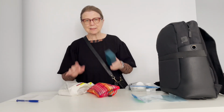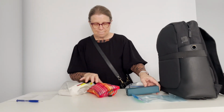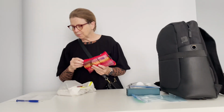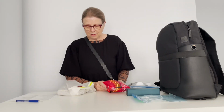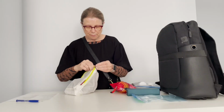These are extra glasses in case I break these. They are prescription like these. I have my vitamins and medication like ibuprofen, antacid, antihistamine, antidiarrheal. Anyways, they're all on the packing list. I have those in here for what I need. And I put them in my carry-on. I like to have them with me in case I need them and I don't want to dig through my suitcase during the trip. And then electronics, I carry in my personal bag.